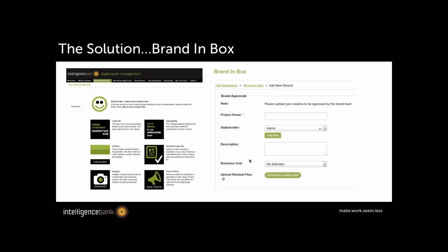So our solution for that as part of your DAM is that in your DAM you have a brand inbox. You can have a form for creative approvals that works really well, and you can have people upload their files, upload briefs, and ask you questions specifically. What's really nice is that all the approvals are email triggered. So if you're away from the office and you're on your phone, you can just have a quick look at it and get it done.